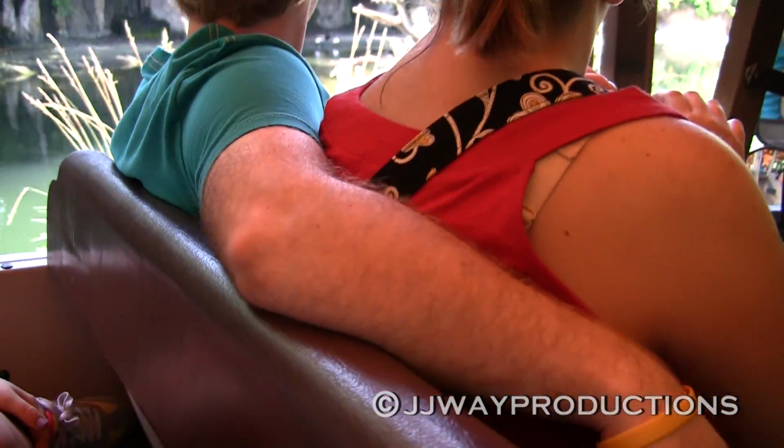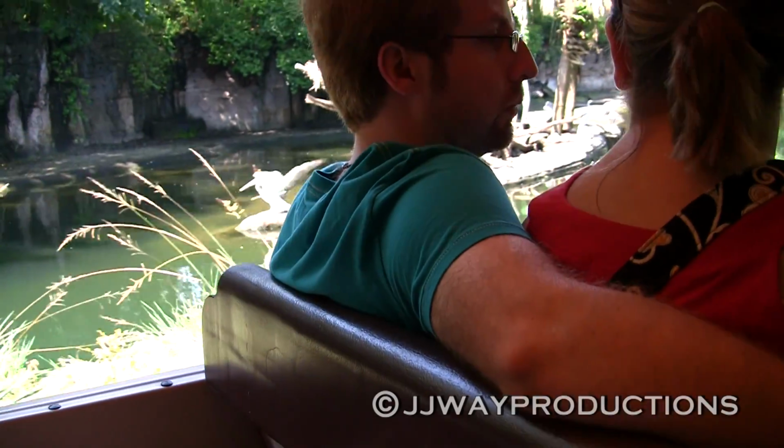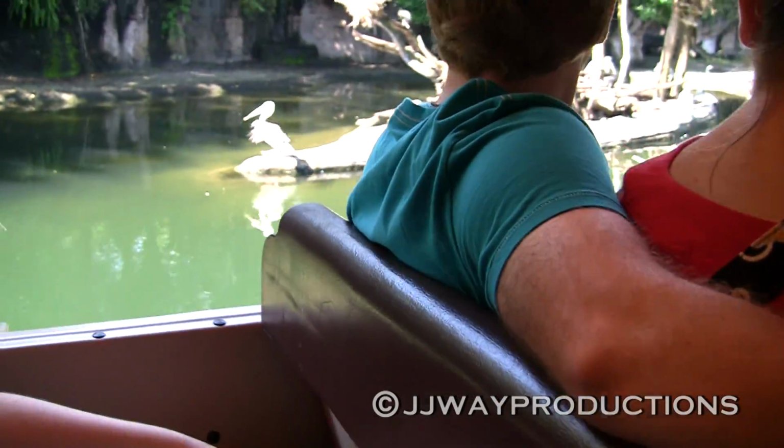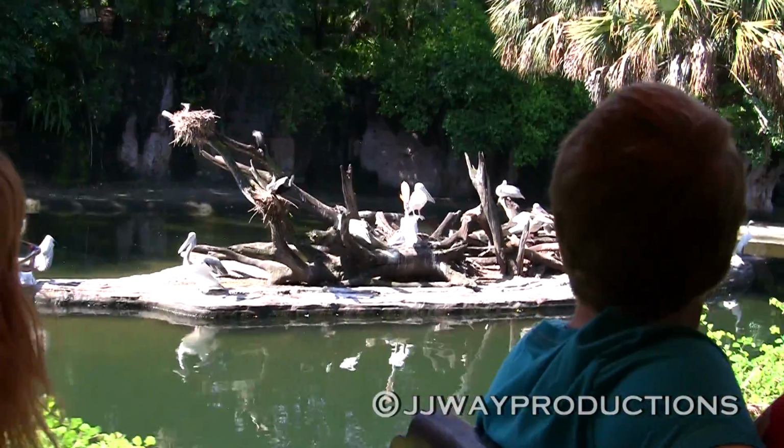Now, lots of people think because they're so large they can't swim, but they swim very good. They spend so much time in the river that they sleep underwater. And they'll come up every 5 to 8 minutes to get a breath of air, and they'll never even wake up.